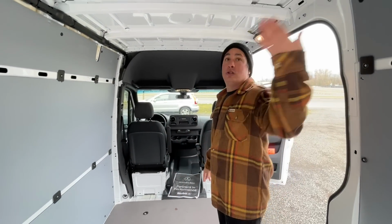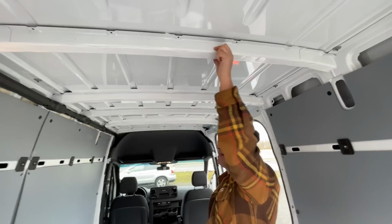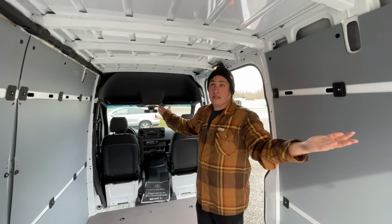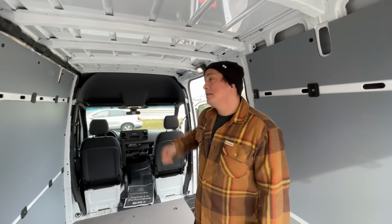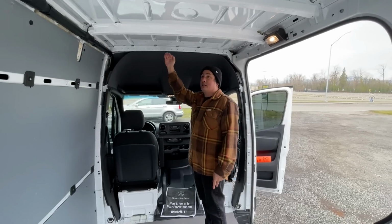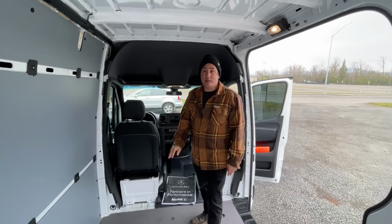But one of the things I will make mention of is look at this ceiling. So he even mentioned it too, that it has these channels more often than the Transit, so there's more stability on the roof. And the other thing I'm gonna say about the Transit is it kind of slopes down here when you're trying to do a ceiling. This looks easier to build out.